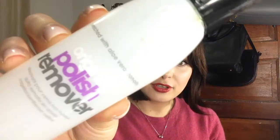I have my favorite nail polish remover from OPI, and it's called Original Polish Remover. I've used up multiple big bottles of this. This one was a travel size. You can see it's quite tiny. I really enjoy this polish remover.